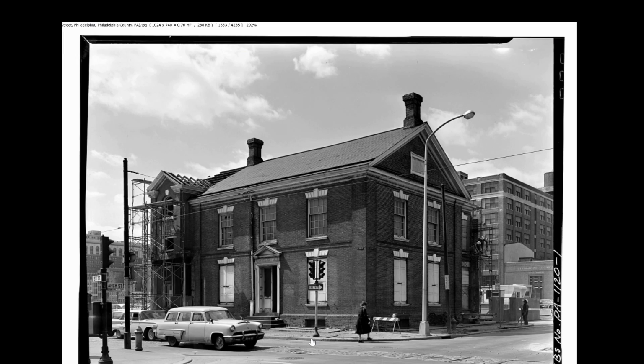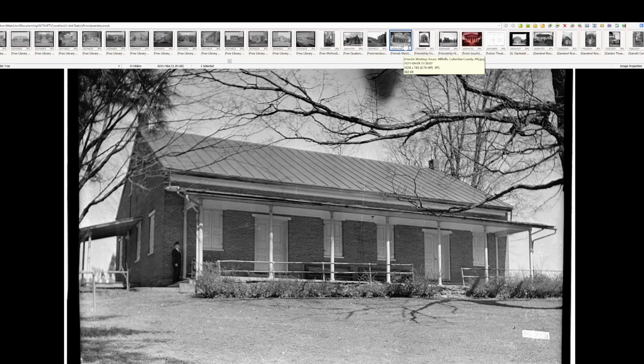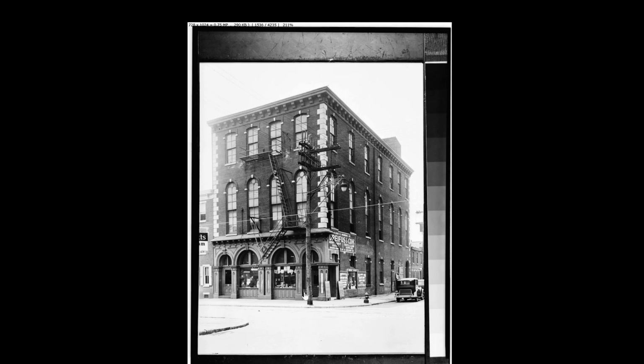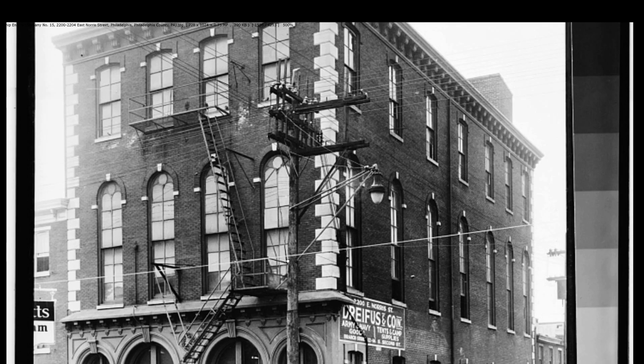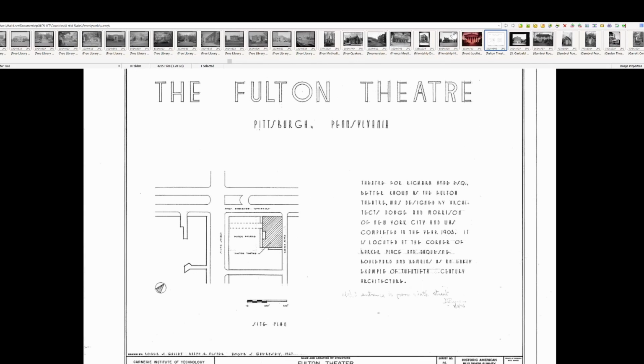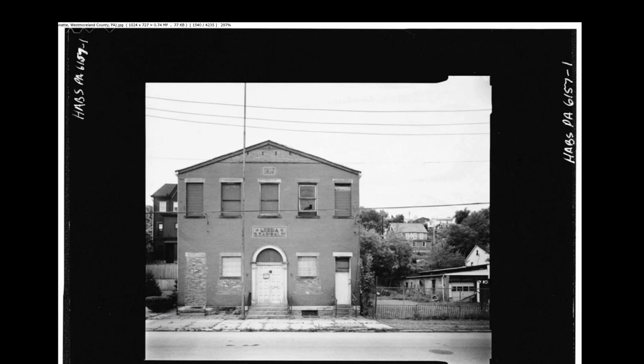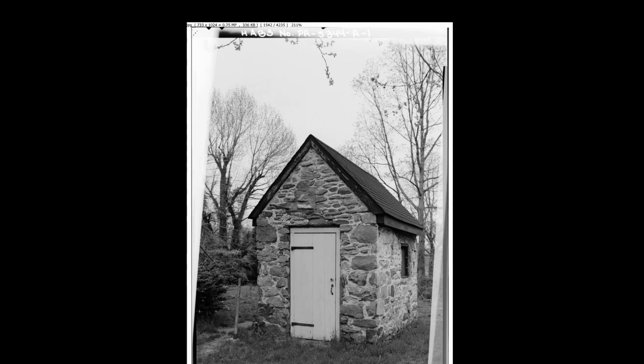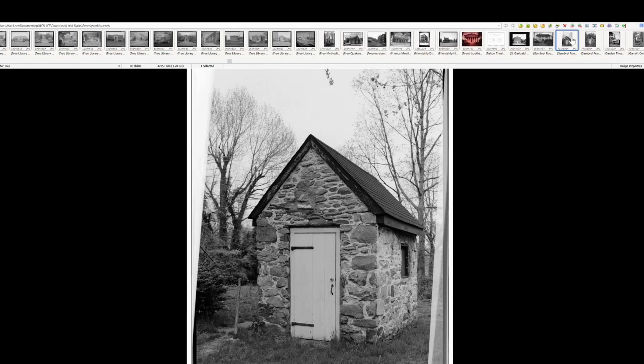This is the old Quakers meeting house. The Friends meeting house. The Friendship Engine Company, number 15. Whatever that means. Probably it was a fire department at one point. And compare that to the average Pennsylvania historic building. It appears there's enough money for one, simply not enough for the others.